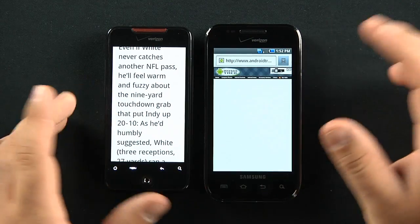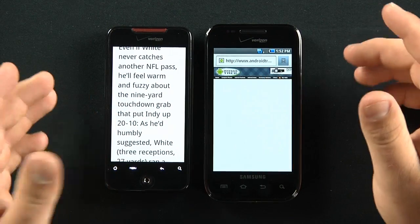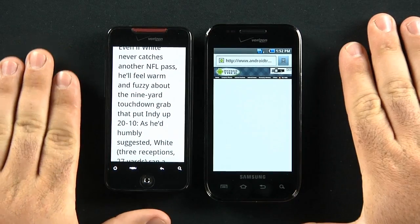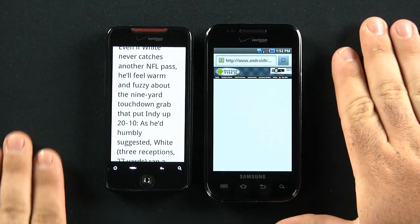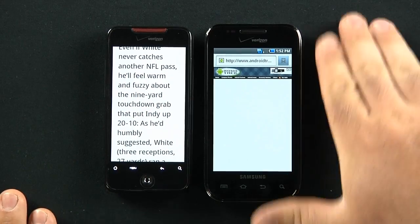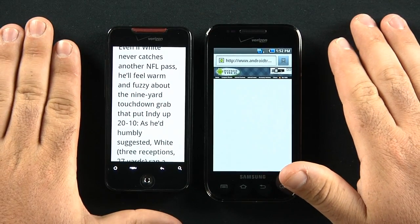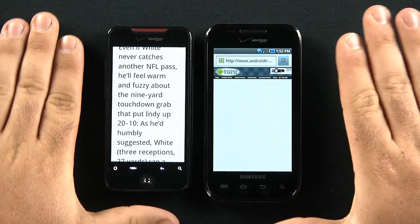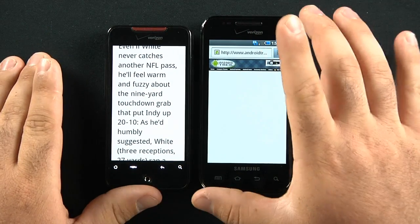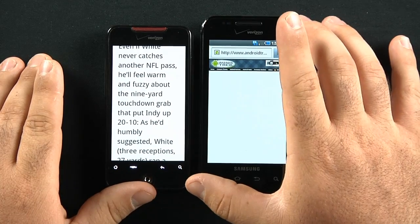But full HTML browsers, pinch to zoom. You know, you have 2.2 versus 2.1, but 2.2 is coming. Same Wi-Fi capabilities, FM radios, AMOLED versus Super AMOLED. You know, I'm just going to have to say, even though we have 8 megapixels versus 5 megapixels, I do enjoy a brighter screen.